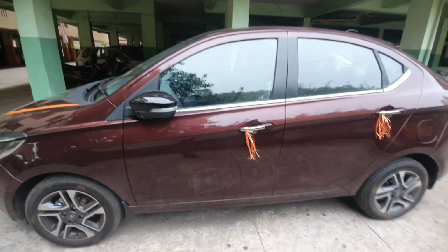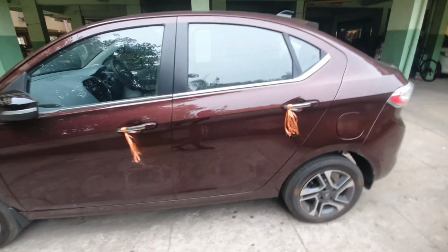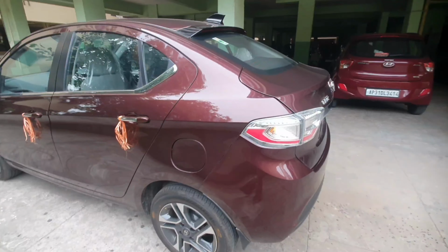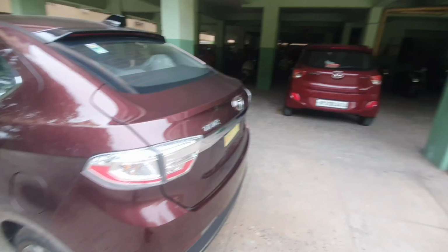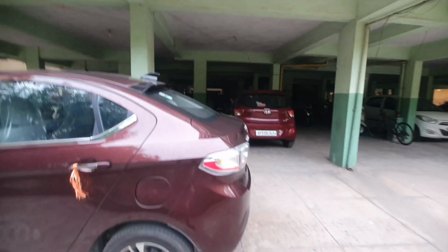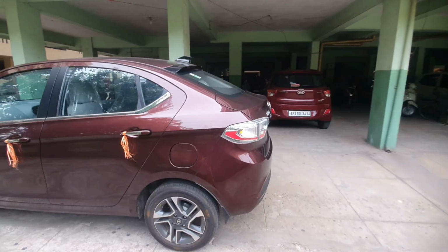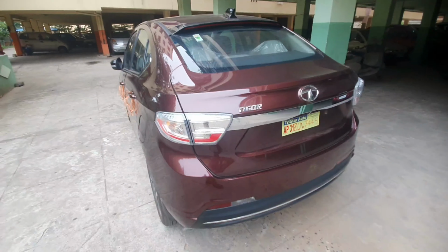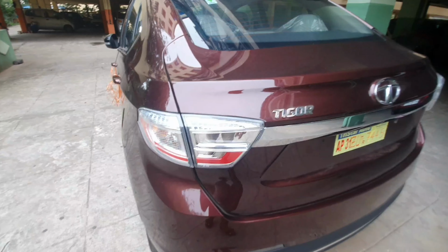Yeah, and notice the black color ORVMs and the shark fin antenna and the tail lights. Notice the red color on the Grand i10 in the background. The particular red on the Tigor is a bit different from the i10 one. As you can see, this looks like a mix of brown and deep red.